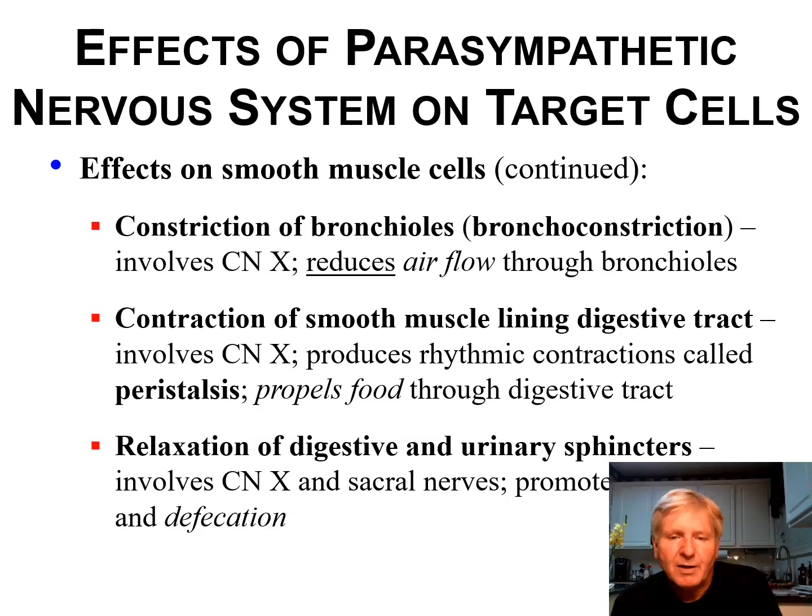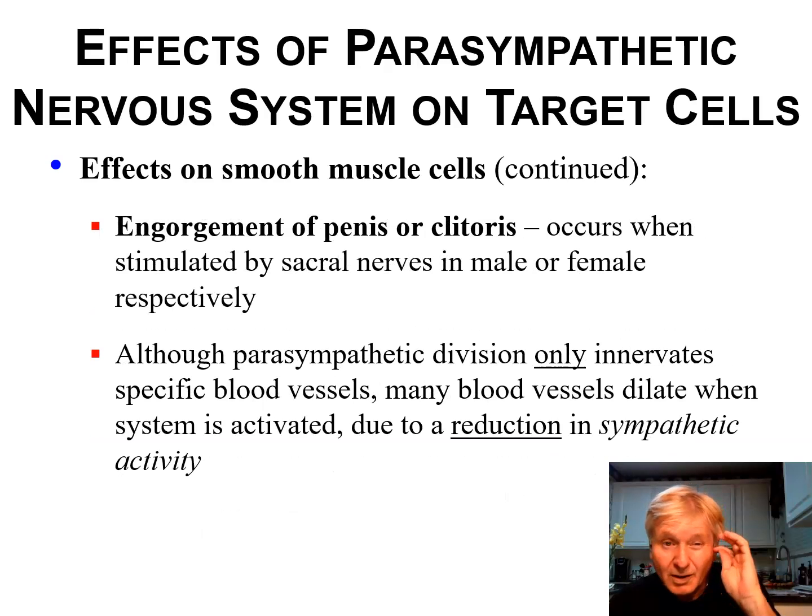It also relaxes your digestive and urinary sphincters. And that involves number 10, the vagus, and your sacral nerves. So it promotes defecation and micturition. Micturition is urination. On the reproductive organs, it causes engorgement of the penis or clitoris, referred to as erection. And that occurs when it stimulates the sacral nerves in both males and females.